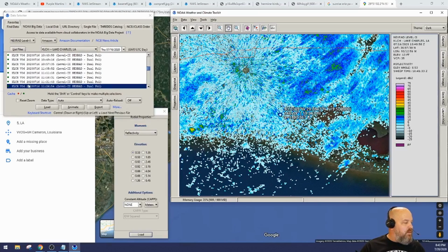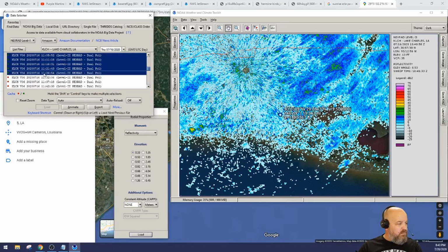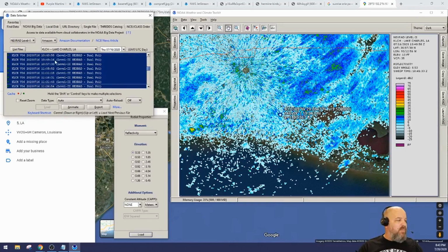Like I said, we already know the time that the roost starts and the time that it's pretty big. So let's highlight all of those in between. You can either control-click, or click the first one, go to the last one, and hold shift while you click and it'll select them all. Or you can control-click on each one individually. So you want all of them highlighted that you want to animate. And then once you've done that, you click animate.